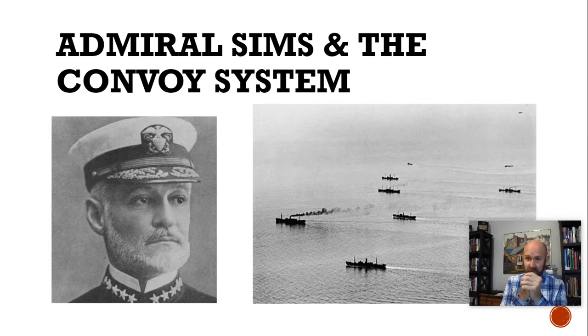The other thing it does is when all the cargo ships are grouped like this, they're easier to defend from U-boat attacks, because what you do is you just put a series of battleships around the cargo ships. And if a U-boat pops up, those battleships are much better armored, and they're going to be able to chase off the U-boats and even sink the U-boats. If we scatter, we don't have enough battleships for each cargo ship to have a battleship. But if we group them, we can surround them, and that will help protect those ships as well as hide those ships.